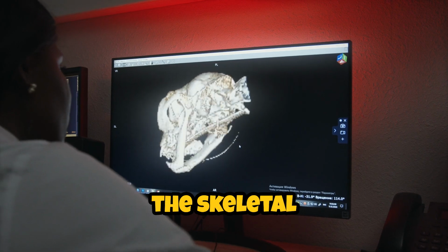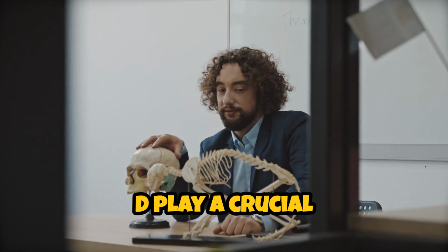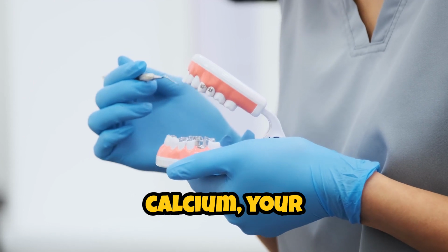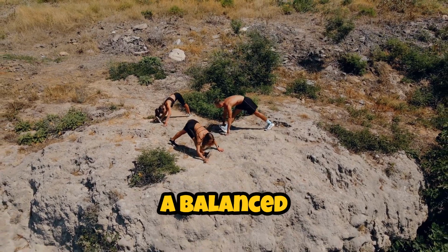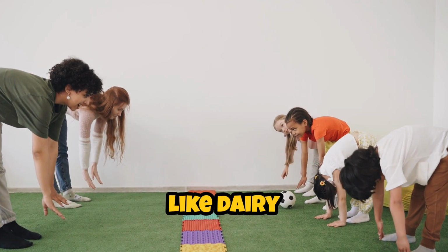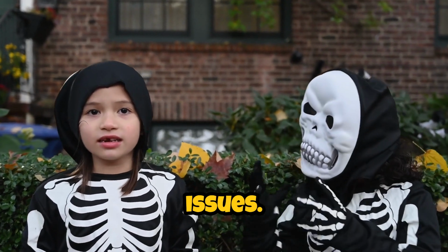Another fascinating aspect of the skeletal system is how it interacts with other systems in our body. For instance, the skeletal system works closely with the endocrine system. Hormones like calcium and vitamin D play a crucial role in bone health. If you don't get enough calcium, your body will take it from your bones, weakening them over time. That's why it's so important to have a balanced diet rich in nutrients that support bone health, like dairy products, leafy greens, and fish.